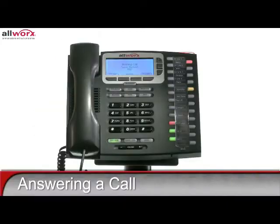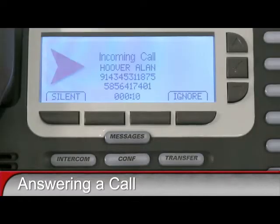Many telephone users only need to know how to answer and place phone calls, but Allworx has some really great features that make communicating much easier. The first thing to observe is what happens when the phone rings with an incoming call. The LCD screen gives you a lot of information before you answer the call. If provided, the phone display shows the name and number of the caller, and if enabled, you will also see the number that they dialed to reach you.